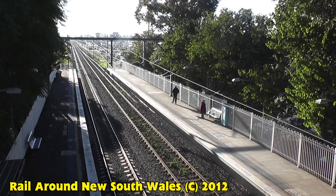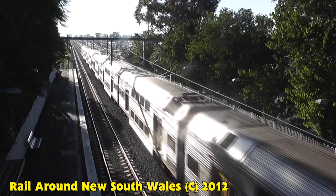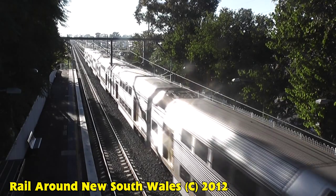It's Saturday, June 23rd, 2012, and here we see 3642 at Yennora Station as it's making its way to the Blue Mountains for the Katoomba Winter Magic Festival. 3642 usually departs at Sydney, but unfortunately due to RailCorp's track work planning, the locomotive departed from Liverpool Station. Meanwhile, the Sydney suburban train is making its way into the platform, picking up passengers for Sydney.